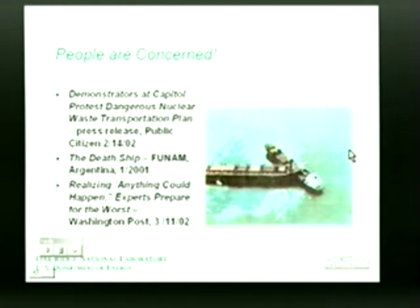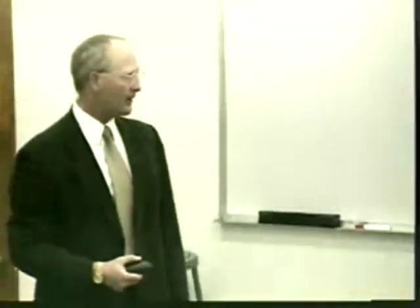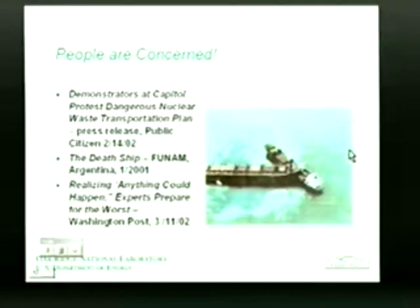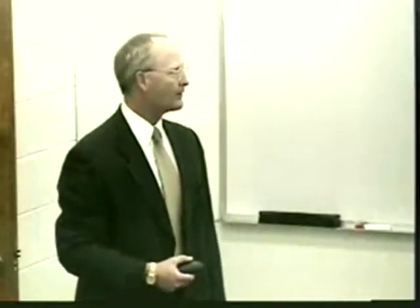These are some of the headlines that I just pulled down off of the internet. You can go there and find hundreds of them. A press release from Public Citizen just last month. Demonstrators at Capitol protest dangerous nuclear waste transportation plan. In Argentina, there was a headline of an article in one of the newspapers, The Death Ship, referring to shipments of 55 high-level waste that would be passing along the coasts of South America on its way to Japan. And then in the Washington Post recently, realizing anything could happen, experts prepare for the worst. So people's concern is oftentimes somewhat affected by what they see and what they read regarding this topic.